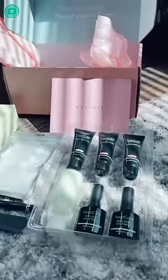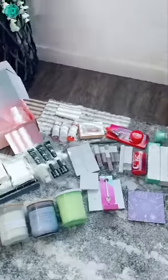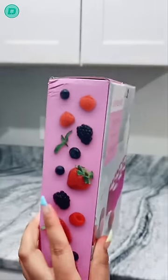This one came at the perfect time. Make-up brand McCart sent me their brand new poly gel collection. I can't wait to use it. Thank you, I'm so grateful for everything. Let me know if you guys want a part two. I'm actually pretty proud of myself for this one.